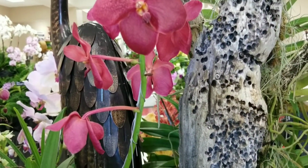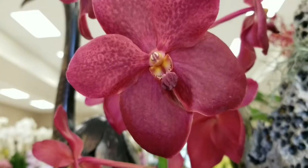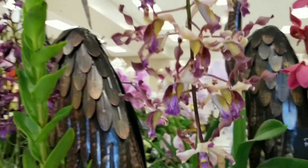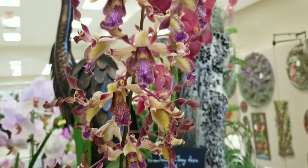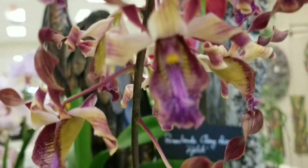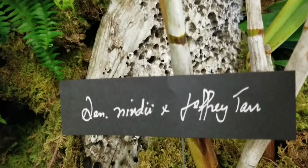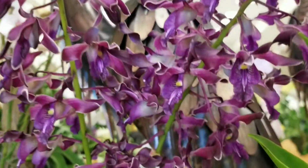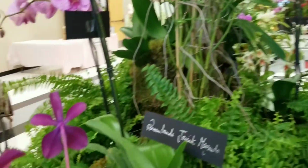Renowned Vanda Cherry Rose lipstick. Oh, wow. This, I would imagine that's dendrobium, but it's a twisted one. And it's called Nindy and Jeffrey 10. Beautiful. Look at the variety. I thought that company is just kind of into Renanthera vandas, but he has dendrobiums that I basically never seen before.